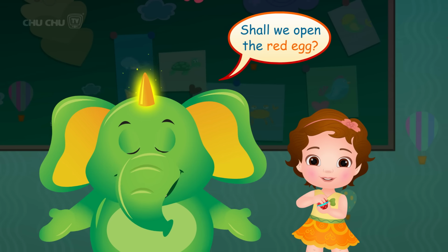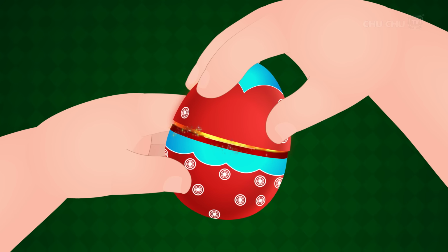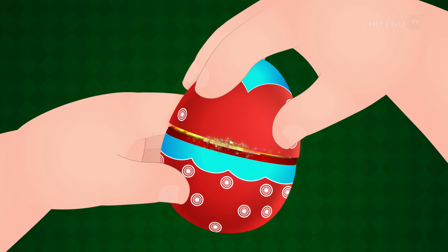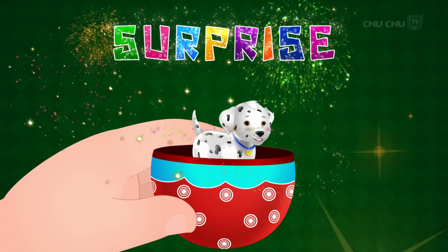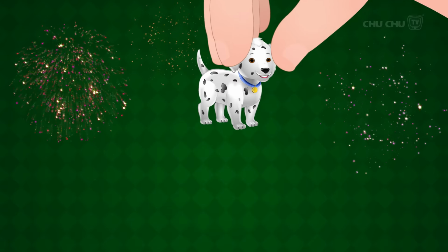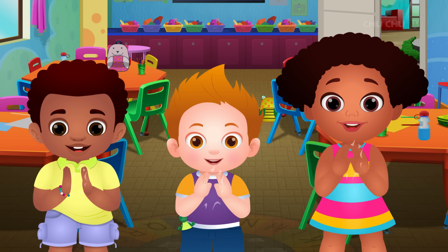Let's open the red egg. Open, open, open, surprise! It's a dog! Wow! Yay! Wow!